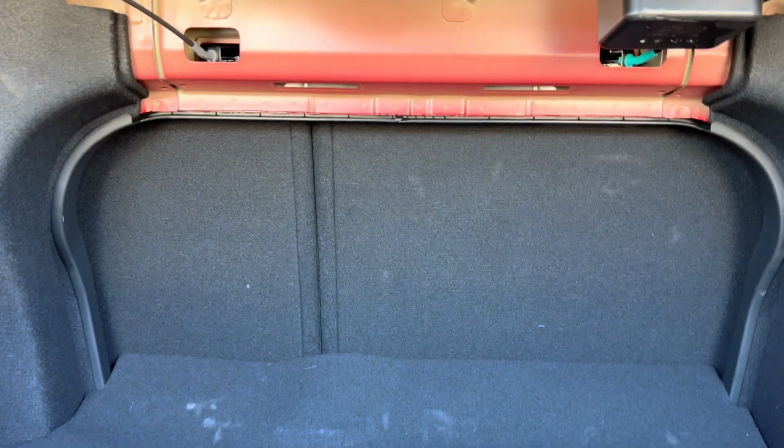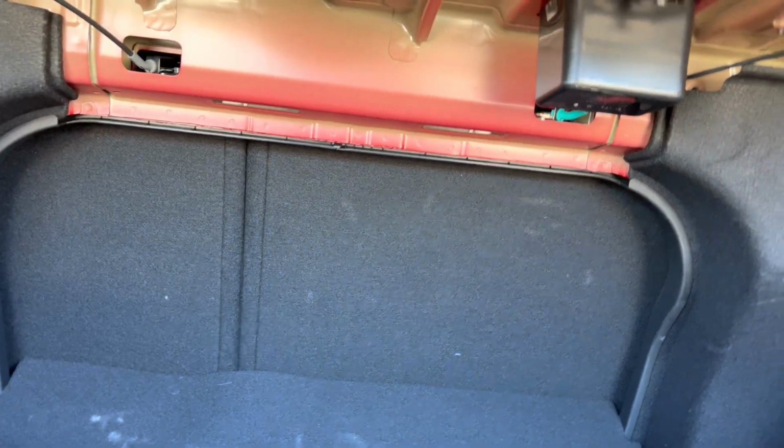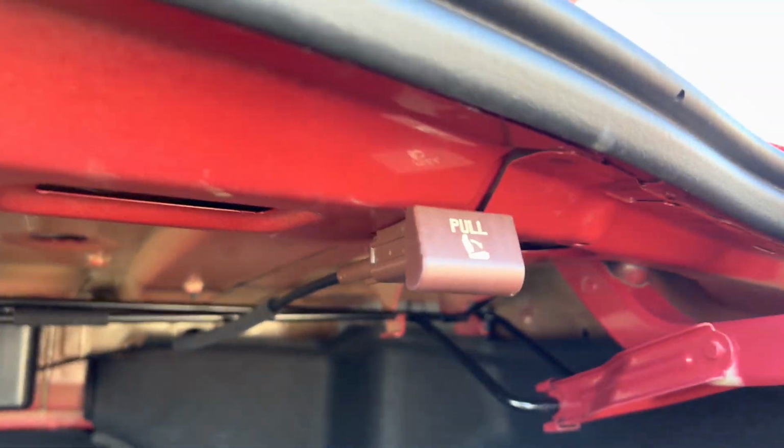Not much else going on in here. We do have, looks like a, is that 40-60? What's it, like 30-70 split down there. And if you want to put your seats down, just pull a little lever up here. I don't need to demonstrate that. Decent sized trunk. Oh, got a lot of glare there. And let's look underneath here, see what's here.